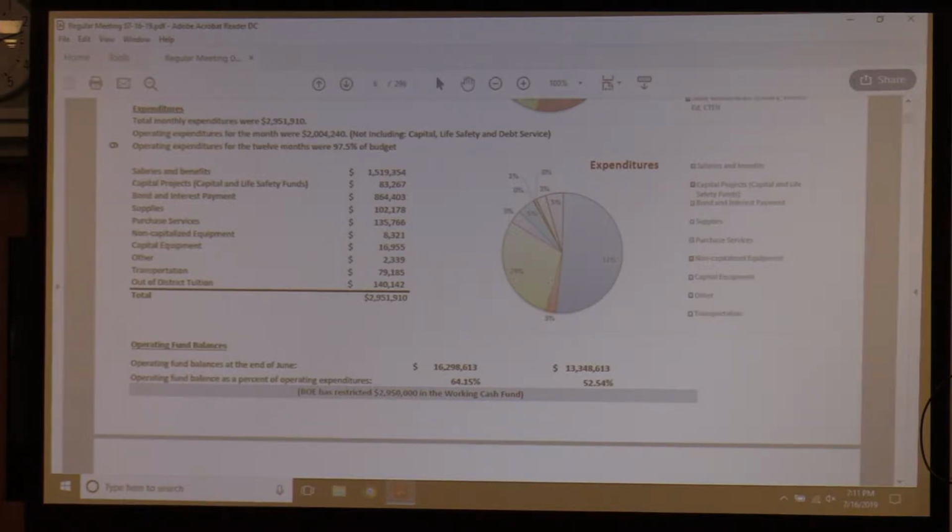As a result, we have an operating fund balance as a percent of operating expenditures at the end of fiscal year 19 of roughly 52.54%. And this number means that without receiving any additional revenue, we can operate for roughly 52% of the school year. So that's why it's important to look at this number. We also have a board policy that says that we should keep it above 35%.